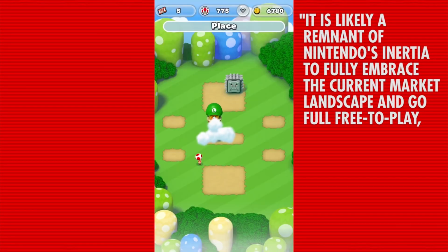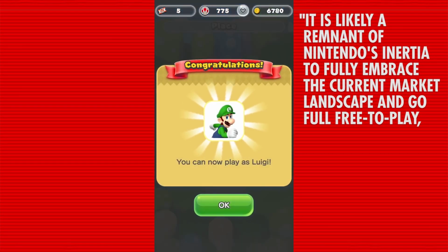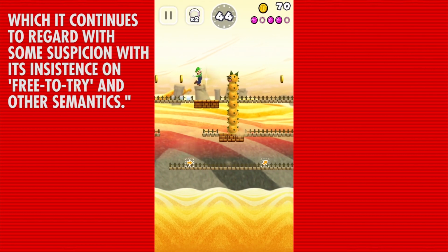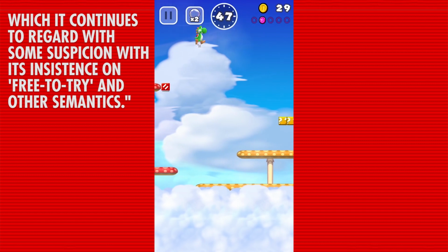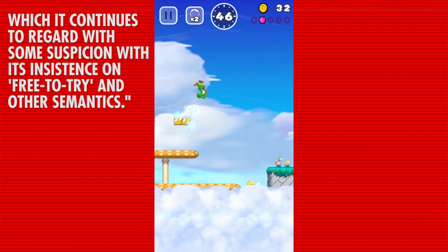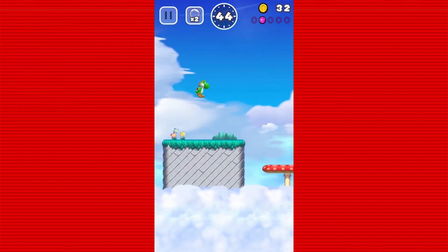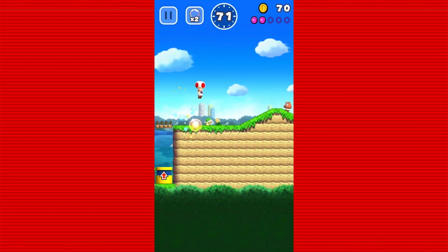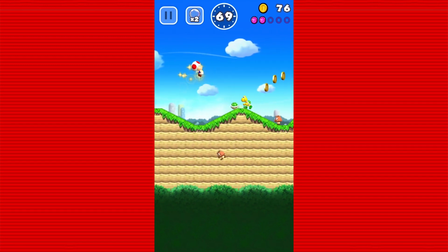Sensor Tower CEO Oliver Yen told Polygon, "It is likely a remnant of Nintendo's inertia to fully embrace the current market landscape and go full free-to-play, which it continues to regard with some suspicion with its insistence on free-to-try and other semantics." This basically means that Nintendo is testing the free-to-play waters with Miitomo, and they've heard great things about the free-to-play model of Pokemon Go, but they still are not confident that it will work for them.